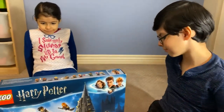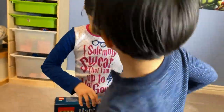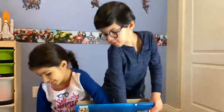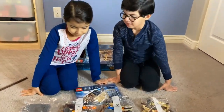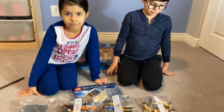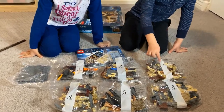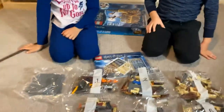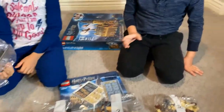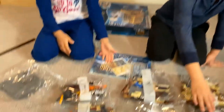Papa, go ahead and open it, mi niño. Whoa, that's a lot of bags. How many bags are there, Papa? Four. You sure? Count them. One, five, six. Yeah, and what about this one? Seven. And then there's the instructions. Eight. Well, that's a lot. Are you guys ready? Yeah. All right, let's do it.